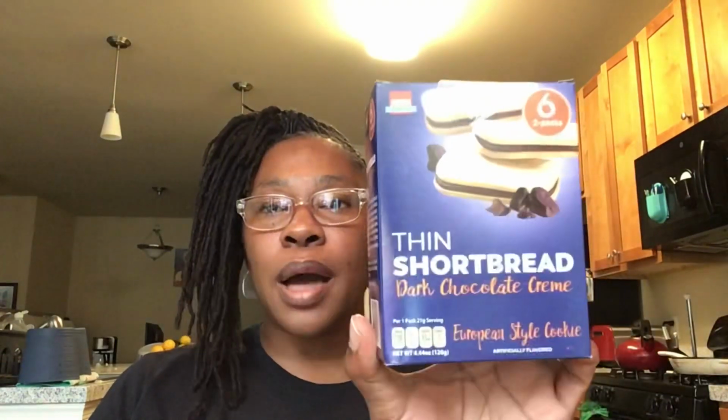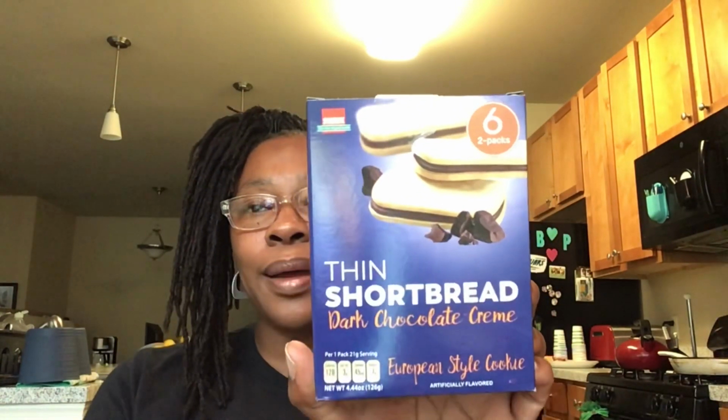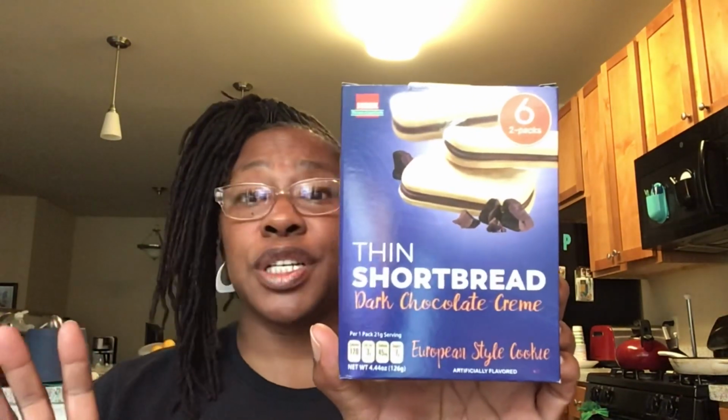Six 2-packs of thin shortbread, dark chocolate cream, European style cookies. 4.4 ounce box, but you get, again, 2 cookies in each pack. Try them. They're delicious. These are really good. But they still aren't as good as these.